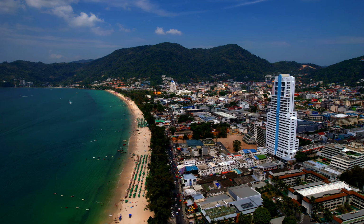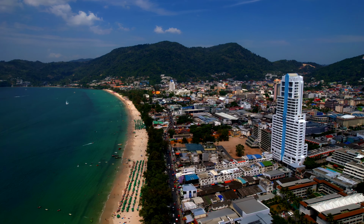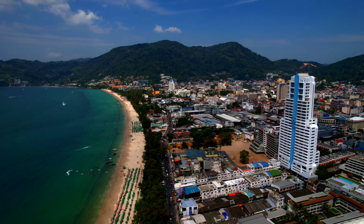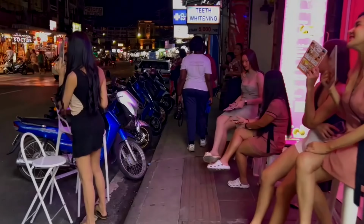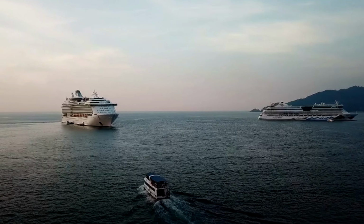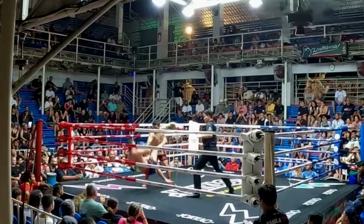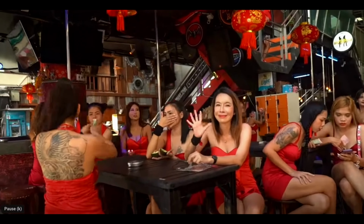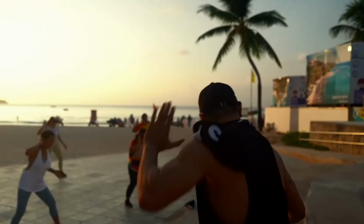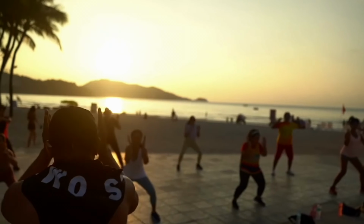Patong is the busiest area in Phuket in southern Thailand. Famous for its nightlife, massage shops, cruise ship docking, kickboxing stadium, beach, and more. But if you want to stay away from the crowds and still be within a few minutes of all the action, then look no further.